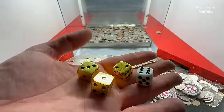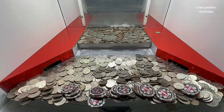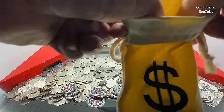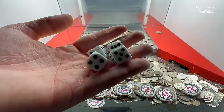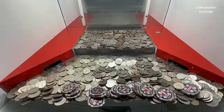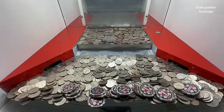Oh, sweet. Three of the golden dice, one of the white dice. That's incredible. I'd like to see a little more white dice than the gold, but that's all right. Let's see how this one does. Oh, sweet. Four white dice. Wow. So a total of five white dice and three golden dice. So keep it going.